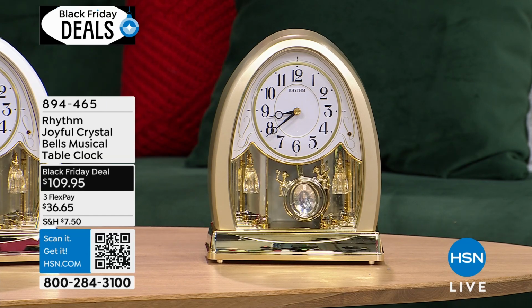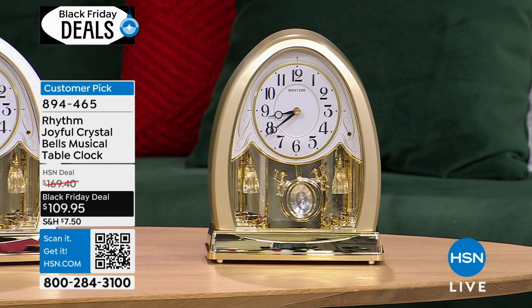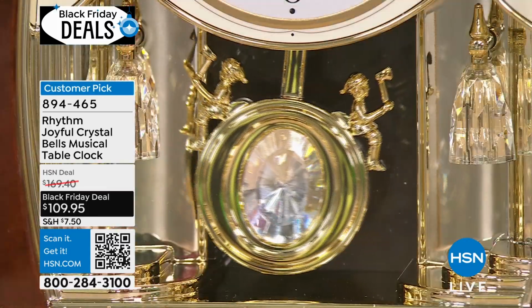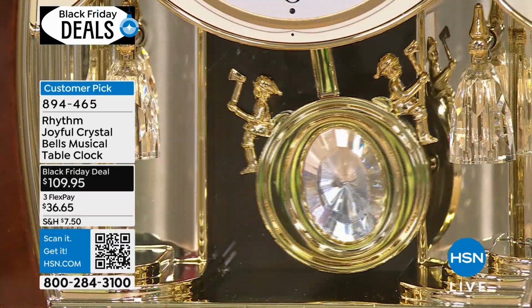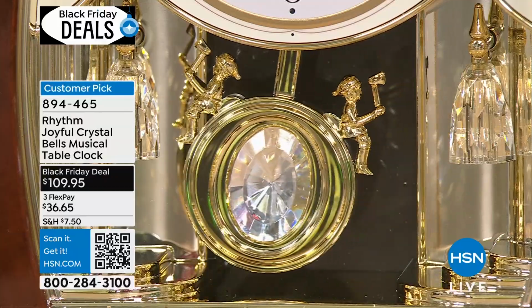Now, this is a customer pick. It's a Black Friday deal, and this is the lowest price we have ever offered for these pieces. You're getting it home today, 35% off, just over $35 on FlexPay to get it home. And it is such a steal. They are stunning. Now, we have Alexandra Baker, who's going to be with us in a moment to tell us more about these exquisite pieces.